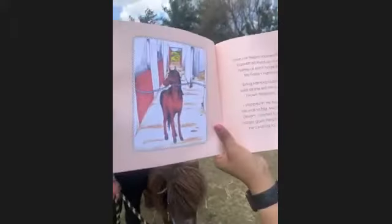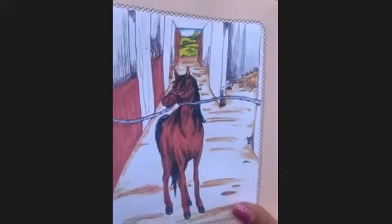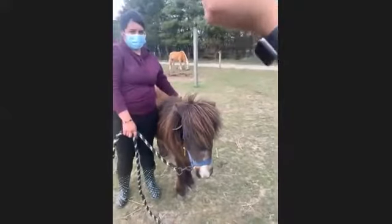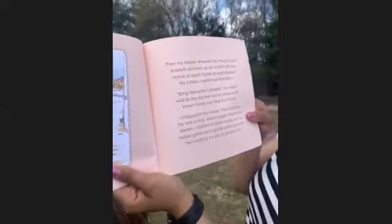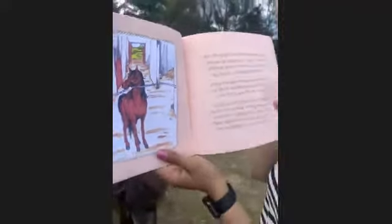Then my helper showed me the grooming baskets all lined up on a shelf with the name of each horse on each basket. My horse's name was Hampton. "Bring Hampton's basket," my helper said as she led me out to where a big brown horse was tied by his stall. I stopped in my tracks. There he was. He was so big, much bigger than in my dream. I started to back away, but my helper gave me a gentle push and said, "He's waiting for you to groom him."